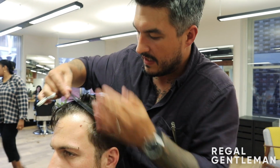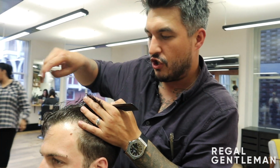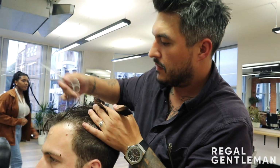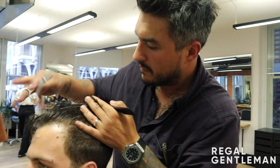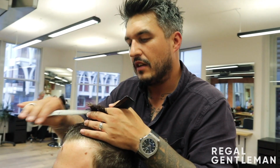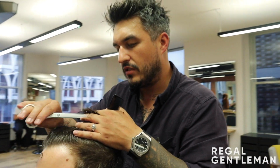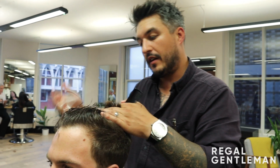Now I'm going to point cut into the ends a bit more to really break the ends up. I want to really shatter them. And looking again, if you want to wear it messy and smoother with the hairdryer, you're going to have a very choppy end to that. It's going to be nice and natural, nice and messy. So I'm going to do that for that look.